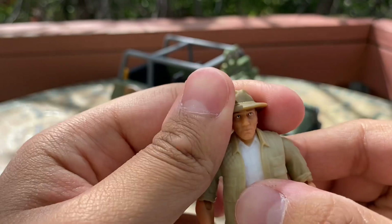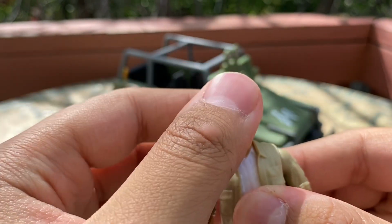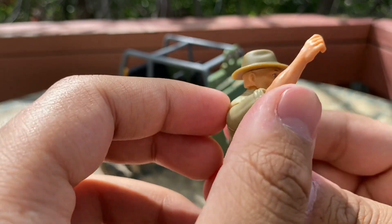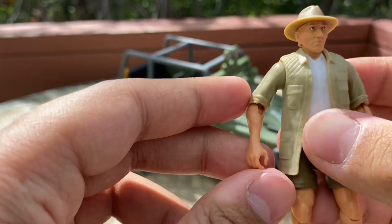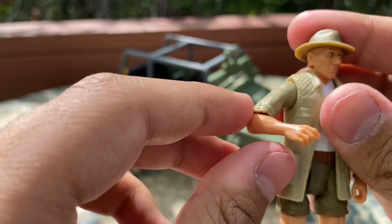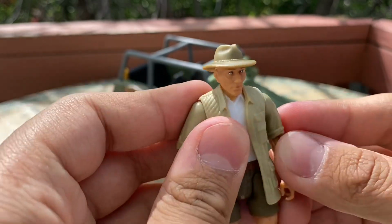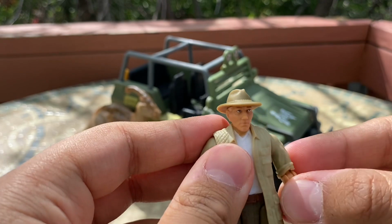So articulation-wise, the head can basically turn both sides. This is basically the same type of articulation that every other human has. So the arms can go out or pivot in and out, and then they can rotate forwards and backwards. Then the elbow joint can move forward and backward, and it can also swivel. Same with the other side. Get some nice posability there.